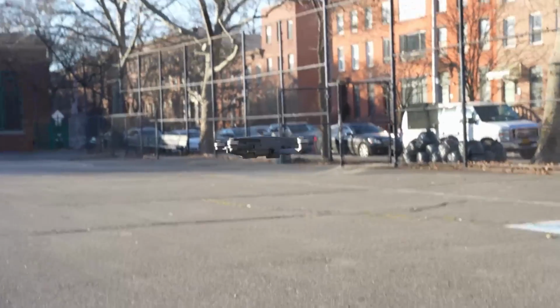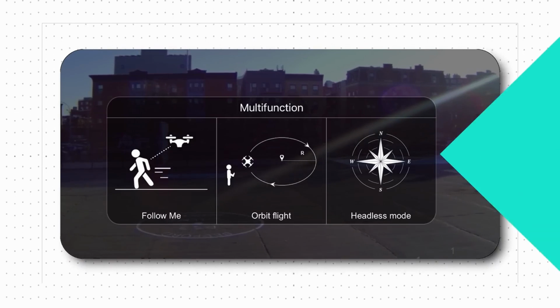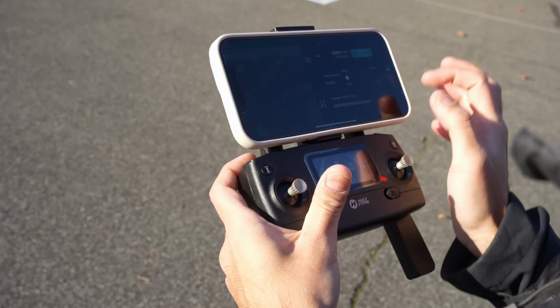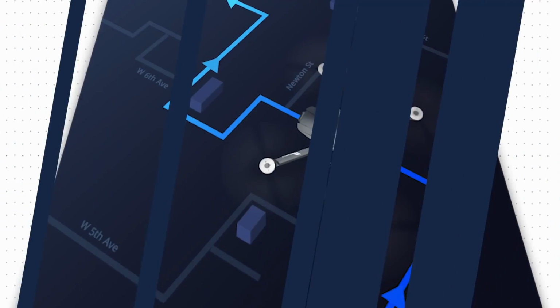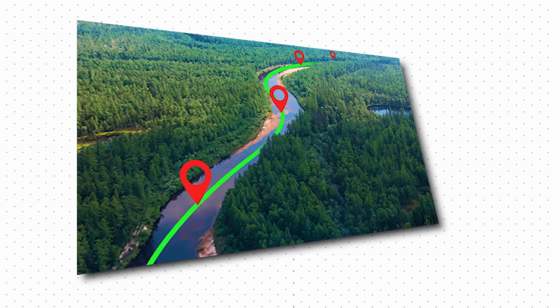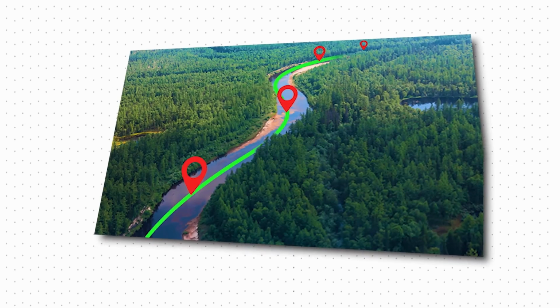Now, while the HS720E is missing some high-end features like obstacle avoidance or more sophisticated flight modes, its foldable design makes it travel-friendly, and the intuitive app interface ensures an enjoyable flying experience for beginners and seasoned users alike. If you're after an affordable yet feature-packed drone, the Holystone HS720E is a great starting point.